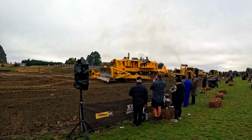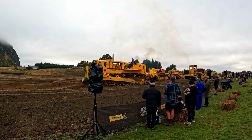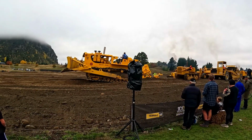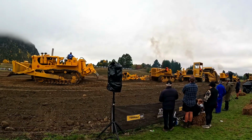The little Cat 613 elevating scraper, the smallest of the Caterpillar line. The elevator at the front of the bowl can quite happily load itself. It doesn't need a push tractor. Very handy sized machine for small subdivision work.